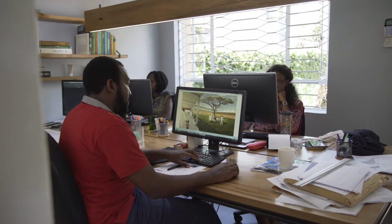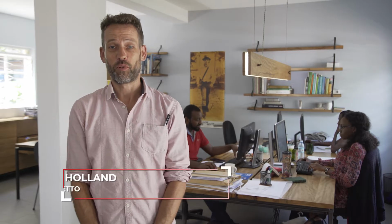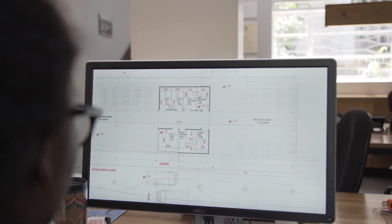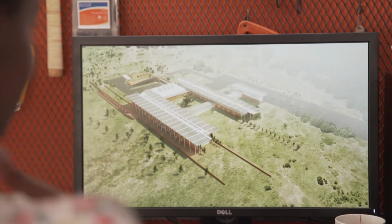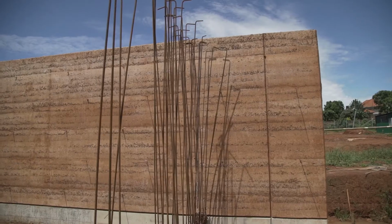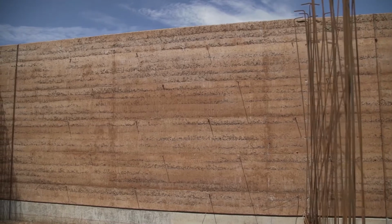The reaction of the local authorities to the proposal of using rammed earth as a structural material was that of surprise. That is really something that they had never dealt with before. It is something that has no predecessor in Uganda, certainly not on this type of scale, on that type of project. So we had to convince them and explain to them that this is a technology that is used in many parts of the world.